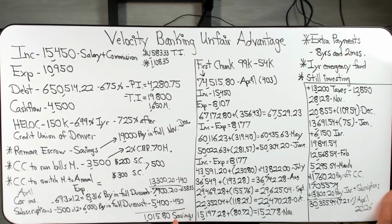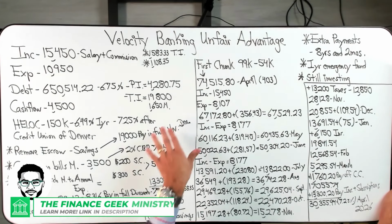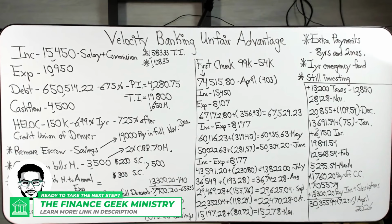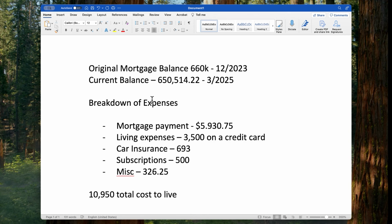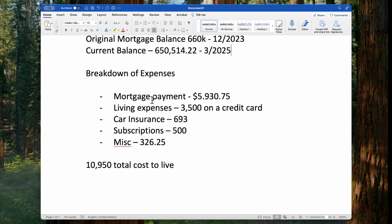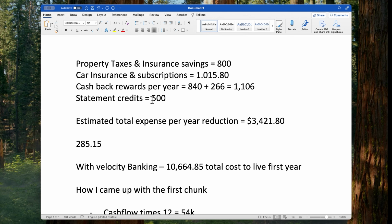Now, I saved $1,000 here, about $500 in statement credits between two cards, 2% cash back, and $800 savings here. Let me share my screen with you so that you have another visual that puts it all together in a way that I believe would be very helpful. So here we have information about the mortgage and the breakdown of the expenses, where I get that total number of $10,950. Then you take a look at the breakdown of money that I saved: property taxes and insurance, car insurance and subscriptions, cashback rewards per year, statement credits. Altogether, we're looking at about $3,400 in savings, about $285 a month reduction in cost of living.